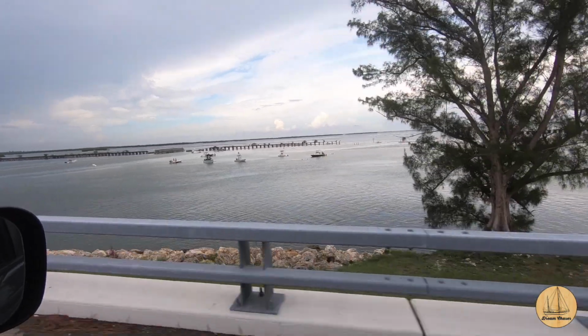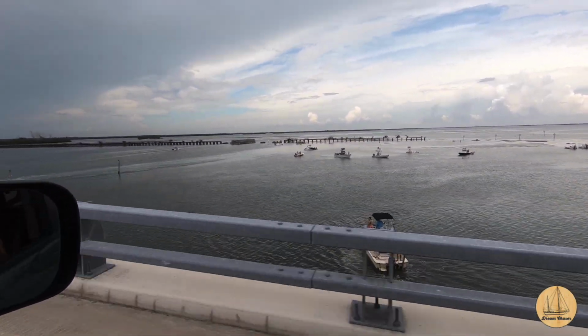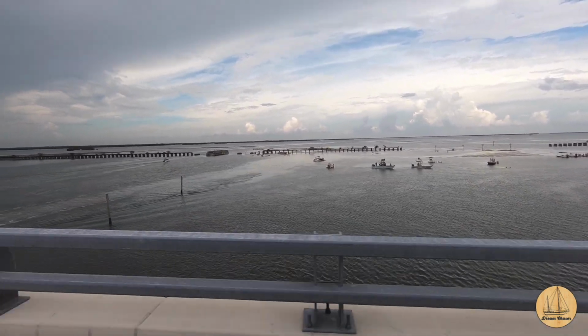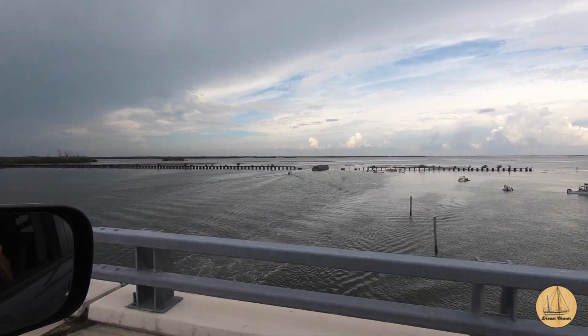And the drive back from Minnesota Key Beach back over to the mainland was just beautiful. I saw all these boats anchored out in the shallow water. It wasn't quite a sandbar there, but it was shallow. People were only standing up to their knees in the water. It just looked like a lot of fun.